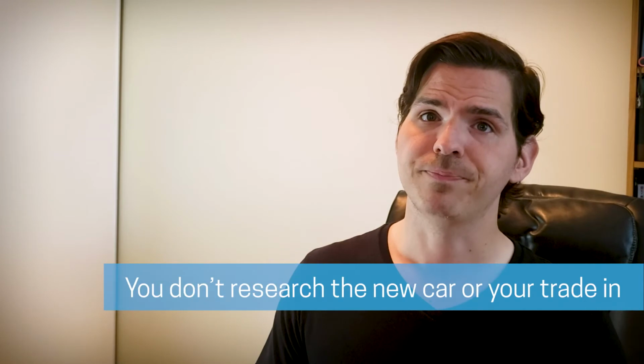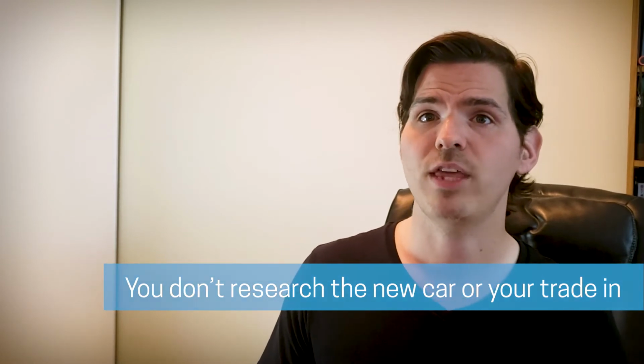So number 2. You don't research the vehicle that you want to buy or trade in. Now, this is one of the ones that's the most often overlooked area. People just won't research their trade-in value of their vehicle, and instead they want to get what's left on the life of their loan. And it just doesn't work like that.